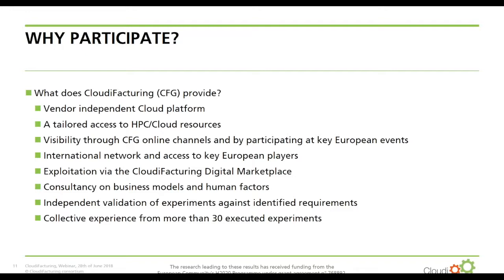We increase visibility through online channels and by participating at large European events, for instance, Hannover Fair, or the European ICT conference, where we are always present and disseminate the results of our project and the experiments. We allow access to an international network within Europe. We enable and support exploitation via our digital marketplace in the future.